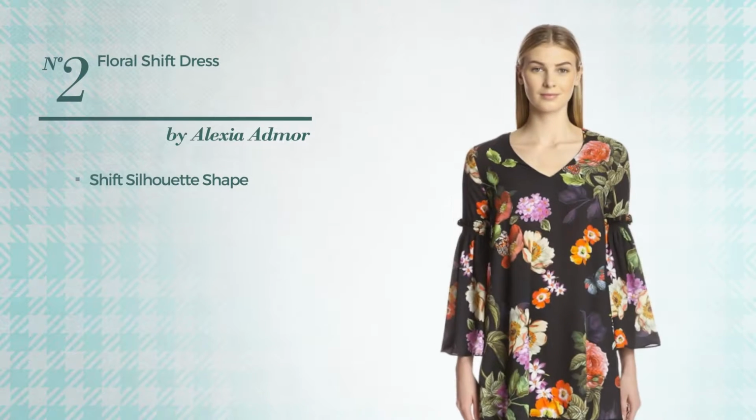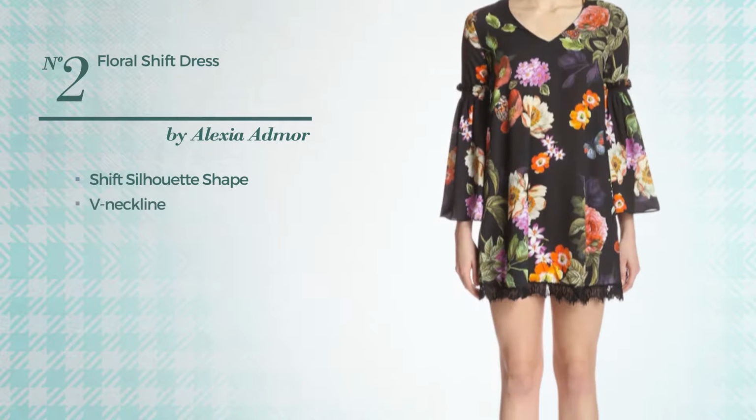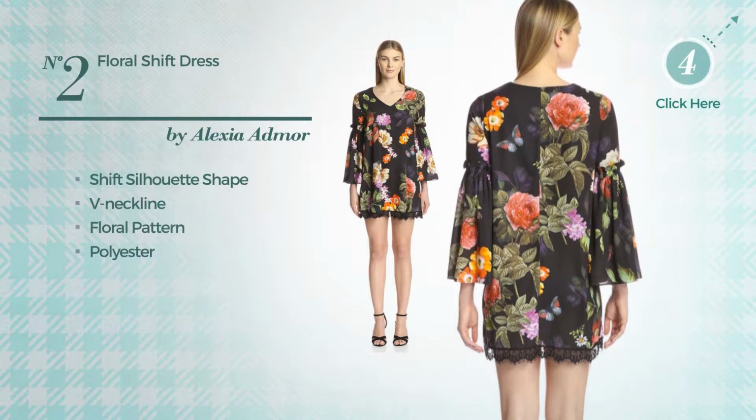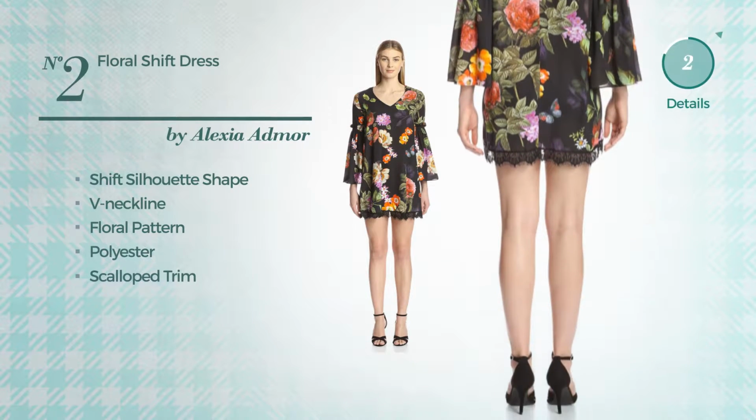Number 2, shift silhouette dress. Featuring a V-neckline, with a floral pattern, made of quickly drying polyester, adorned with scallop trim. Available merely in this color.